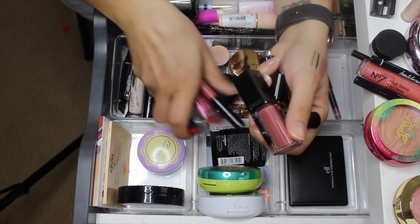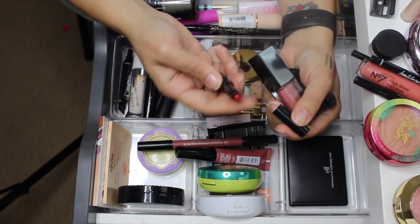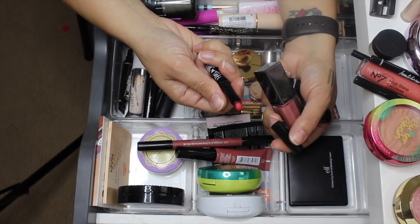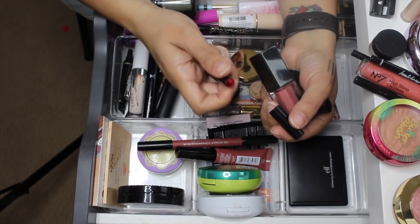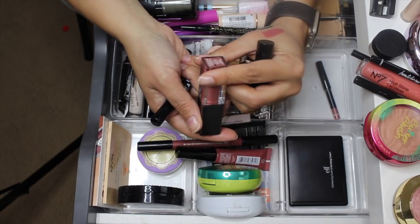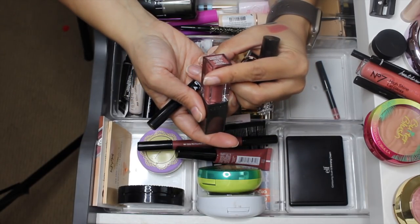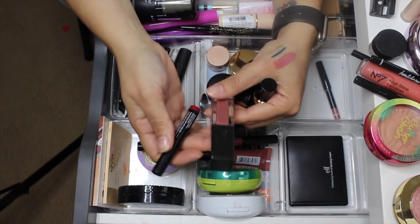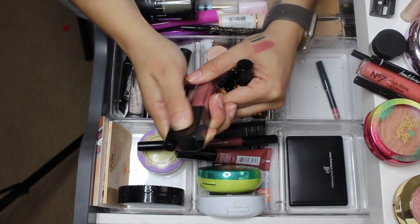And this guy, I wanted to keep this in here so I can use it up. I don't have a whole lot left, but I really didn't reach for it. So I don't know. I'm gonna need to put it back in my collection. Julep Matte Lip Mousse in Say Hello. Really beautiful. The Julep products have been, I think, half off on Ulta.